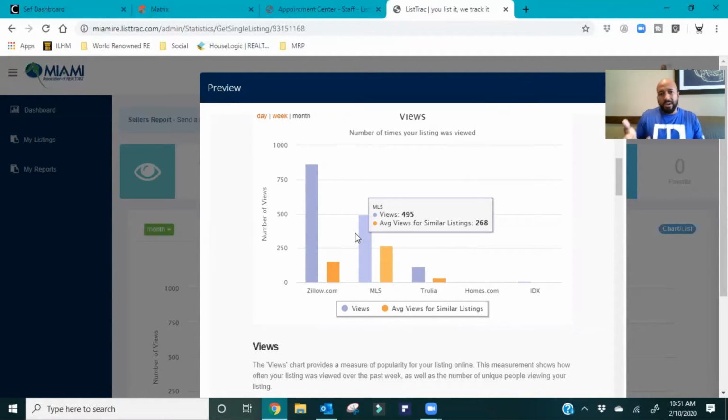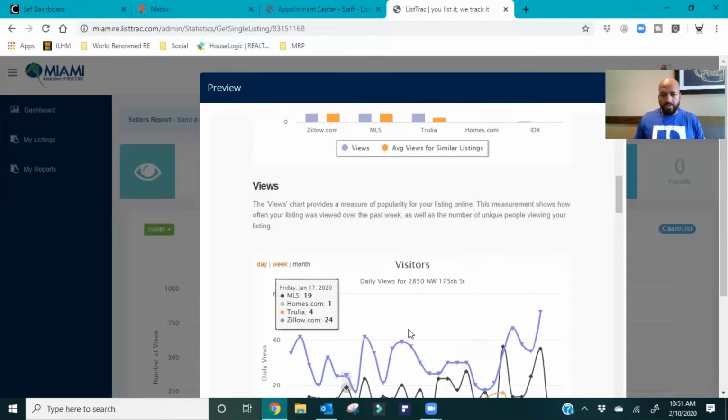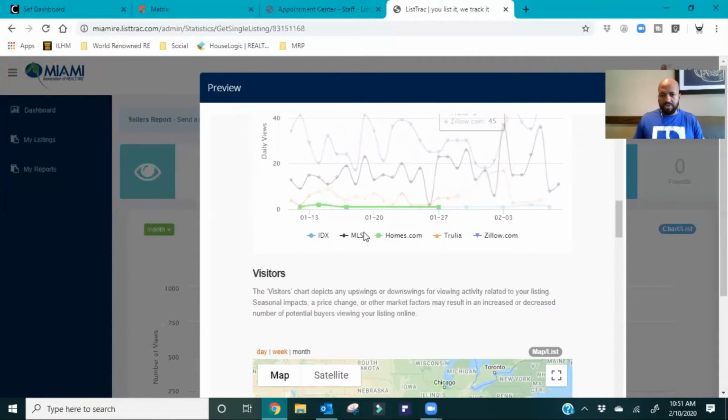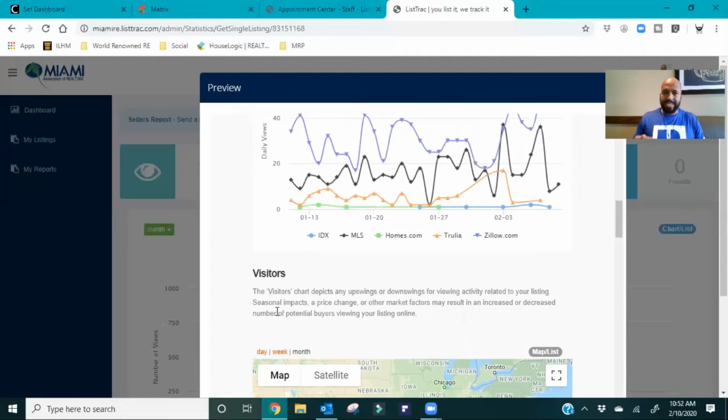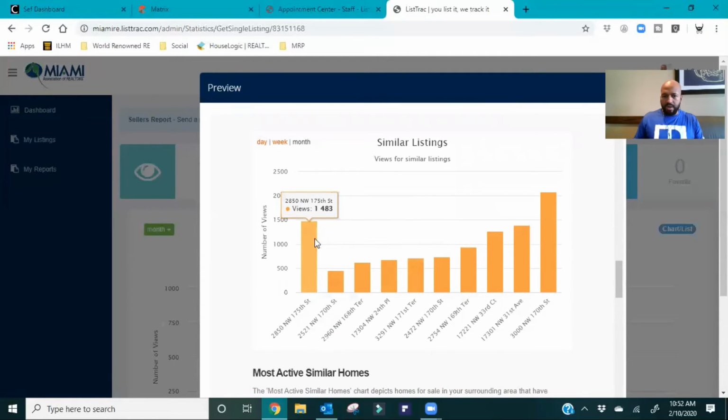So numbers and history show us that that means that we're interesting. Our price and our positioning is interesting, but not interesting enough to receive offers. We'll talk about the physical showings in one moment. So this might require a slight adjustment or repositioning of the price. We'll have the views there, and we'll be able to come down and see the visitors, where they're coming from. This is a preview of what the seller is going to see. It talks about similar listings. So we are here.